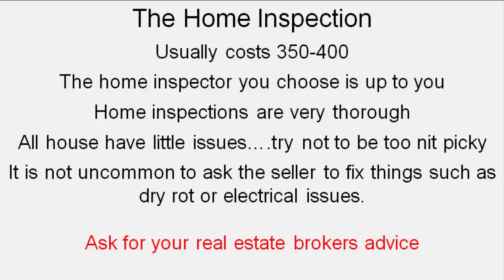Your home inspector will normally spend 2 to 3 hours, sometimes more, going through the house with a fine-tooth comb top to bottom. They'll typically look at everything from the foundation to the roof. They check for dry rot problems, plumbing issues, electrical problems, and just about anything else you can think of. Again, this is money that is very well spent.